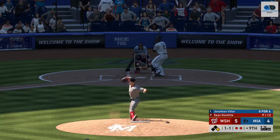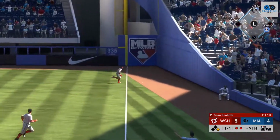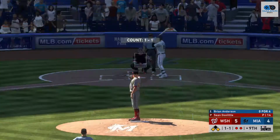To the plate now, Jonathan Villar. That's popped up. Coming in on it is Eaton. He can't get to it. This one's down. So now they'll have runners on the corners with 2 away.